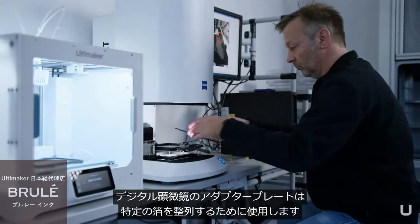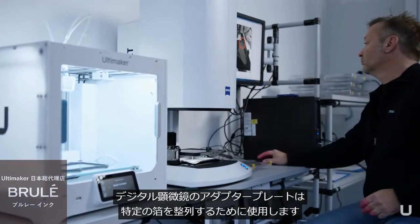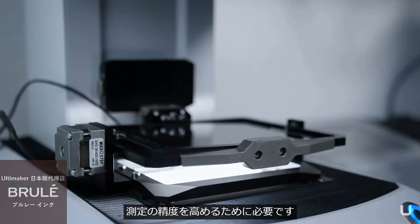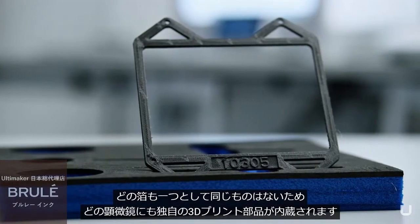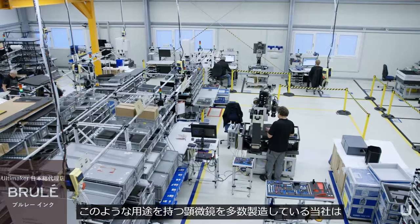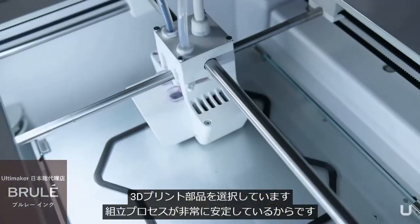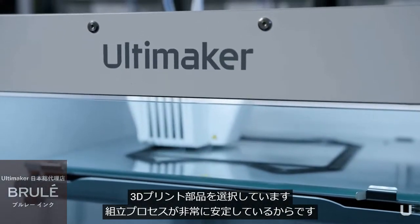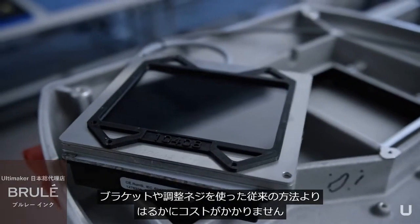The adapter plate in the digital microscope is used to align a specific foil, which is necessary for a very good measurement. Because every foil is unique and therefore every microscope has a unique 3D printed part inside. We make a lot of these microscopes. We choose to 3D print that part because for the assembly process it is very stable. It's much cheaper than a traditional way with bracket and adjustment screws.